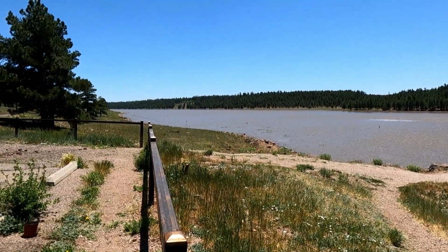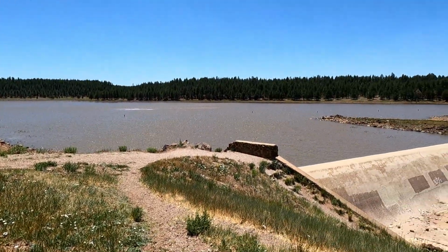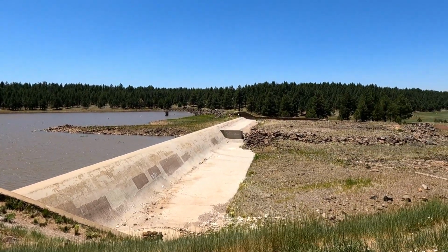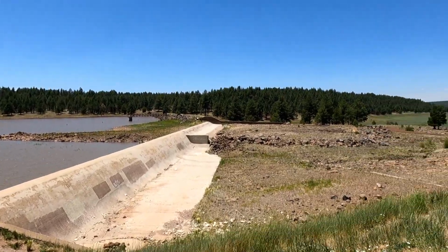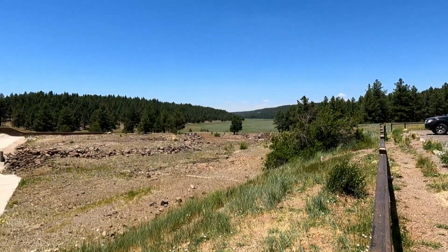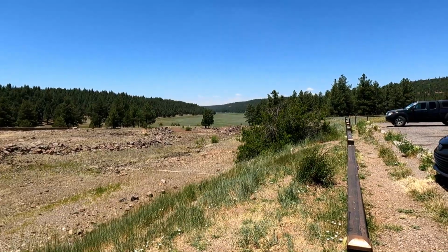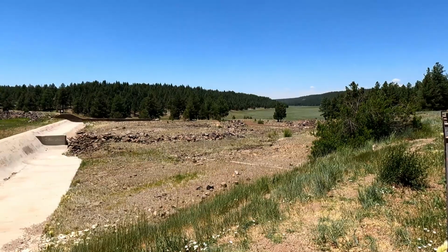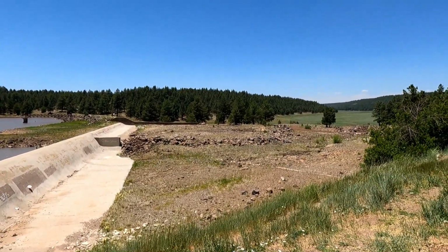This is Lower Lake, no, this is Upper Lake Mary that has water in it. And there's the dam that keeps the water. And Lower Lake Mary down there is pretty much a marsh, but it is still very pretty. Probably supports a lot of wildlife.